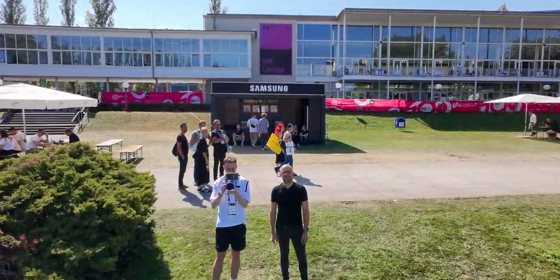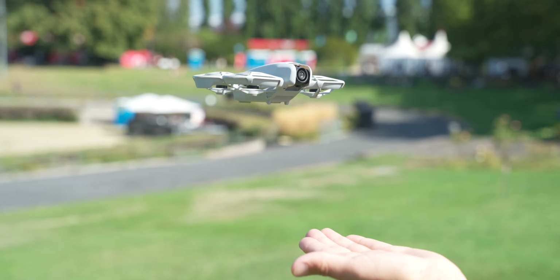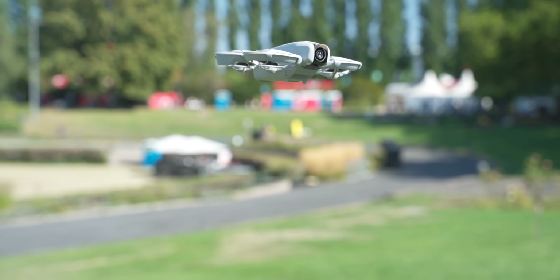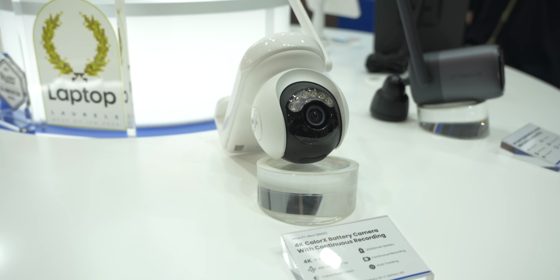There's been a ton of these drones that you can pick up for cheap, but now that DJI is in on the action, this is something that you might want to seriously consider. Another piece of cool tech that has stood out at IFA 2024 is the Atlas PT Ultra. This is a home security camera, but has some seriously impressive specs that potentially make it one of the best.